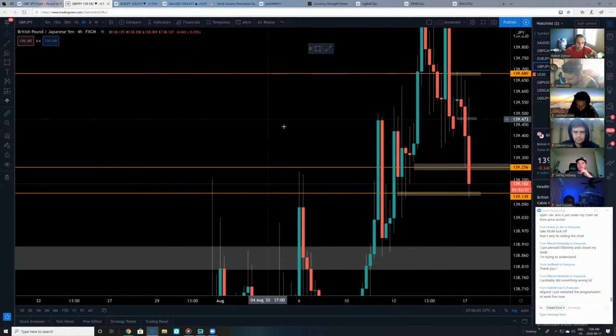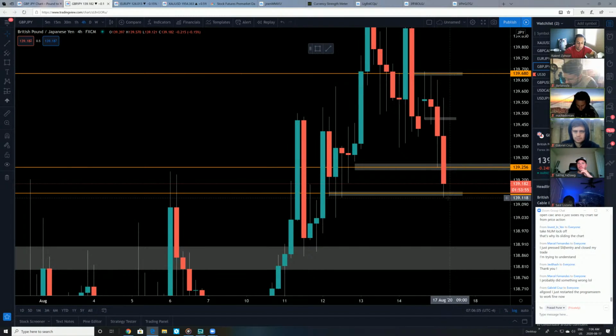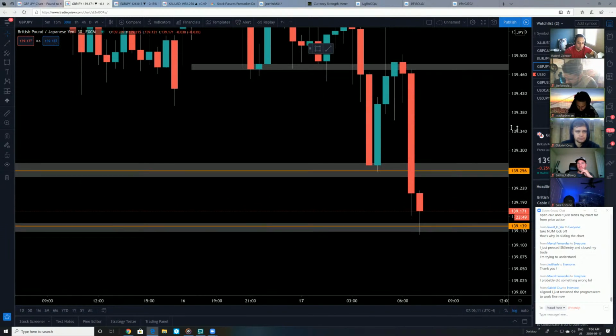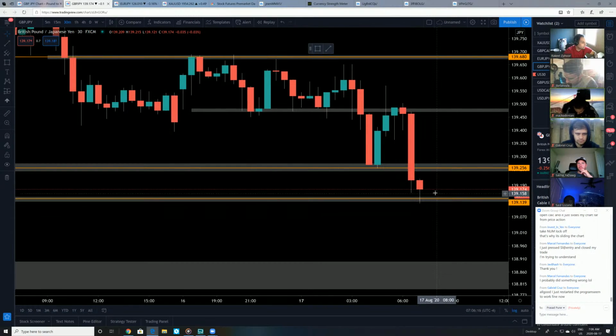If you look on the 4 hour, the 4 hour filled the wick and continued falling. This is also a 4 hour rejection zone as well. So there are no sells at this point. If someone's holding sells with stops at break even within this zone, I think you're in a good position, because if price continues falling, that's going to be a pretty good intraday swing trade for you.